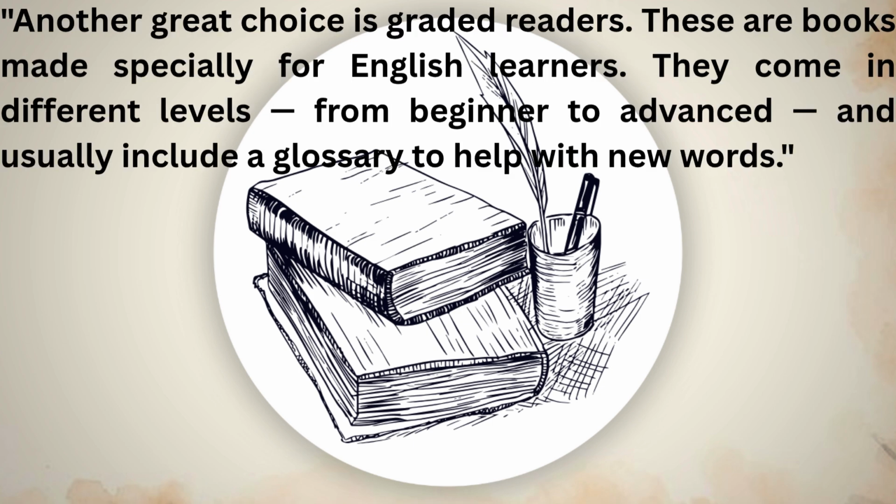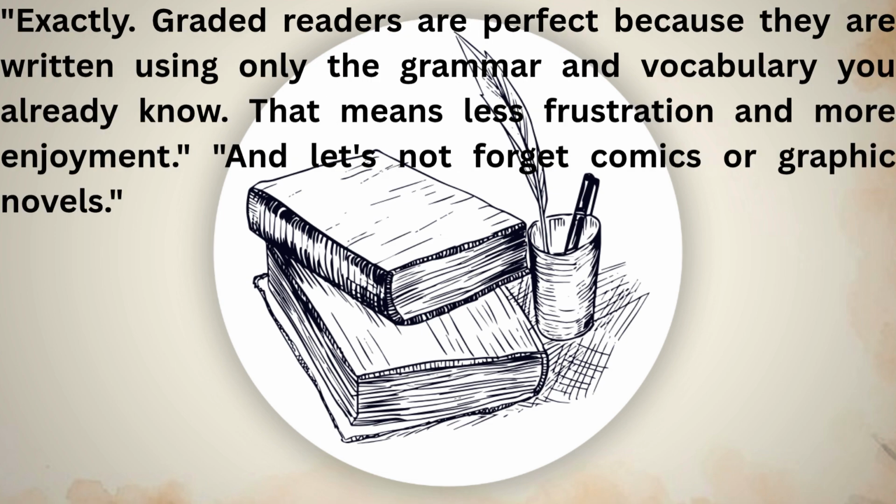Another great choice is graded readers. These are books made specially for English learners. They come in different levels, from beginner to advanced, and usually include a glossary to help with new words. Exactly. Graded readers are perfect because they are written using only the grammar and vocabulary you already know. That means less frustration and more enjoyment.